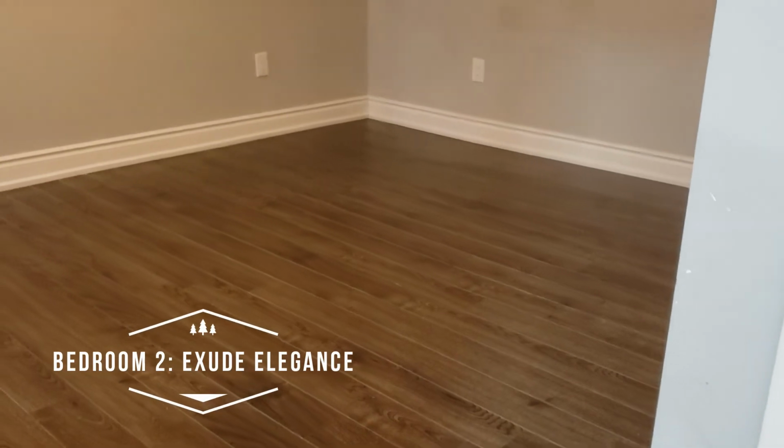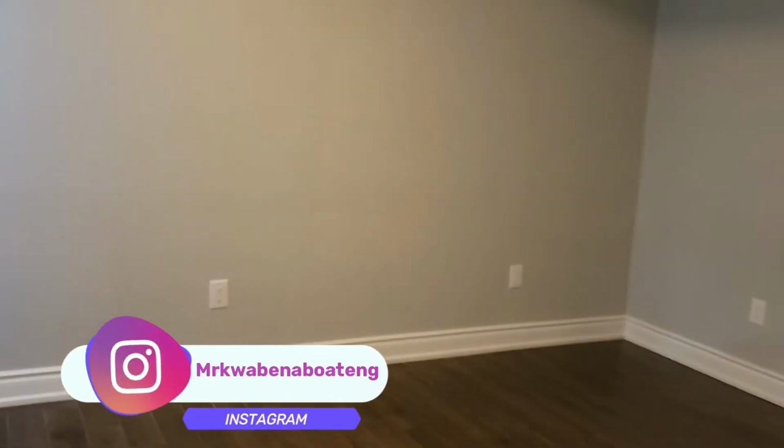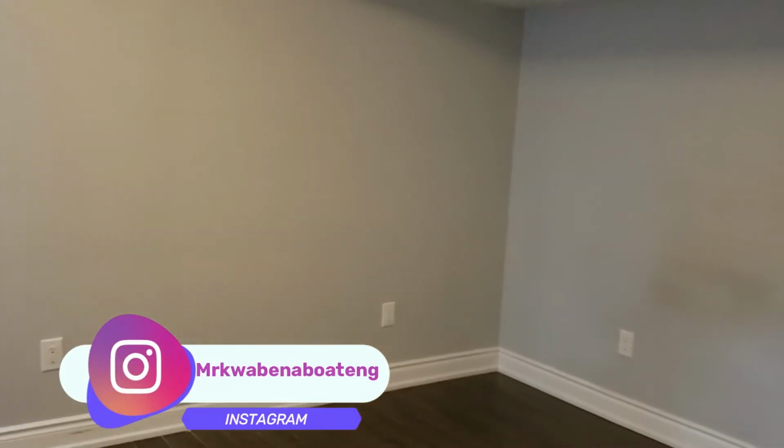And now we are entering the second bedroom of the basement, and it's also made of laminate floor. This room is the biggest one among the two, and the size is about 12 by 11. But there is also a hidden spot in this room that I would like to show you.